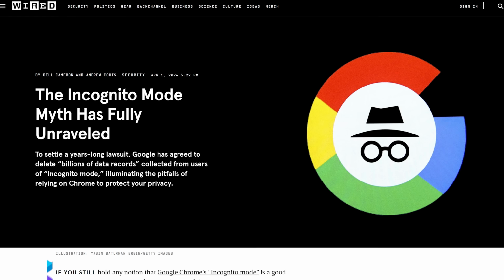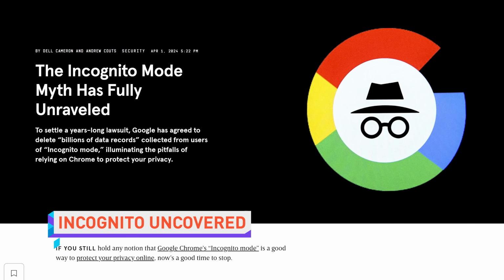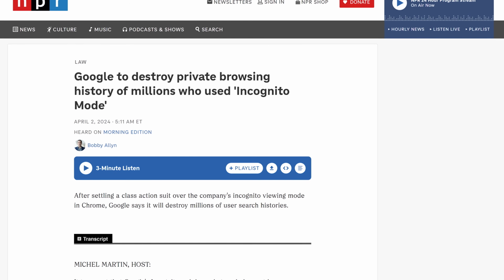Who knows? As part of a settlement to a class action lawsuit, Google has agreed to delete a massive store of web data that it collected while users browsed using Chrome's purportedly private Incognito Mode. Google has likewise agreed to update their privacy policy as well as the Incognito Mode landing page to explicitly notify users that the company continues to collect data from third-party sites and apps regardless of what mode their browser is in.